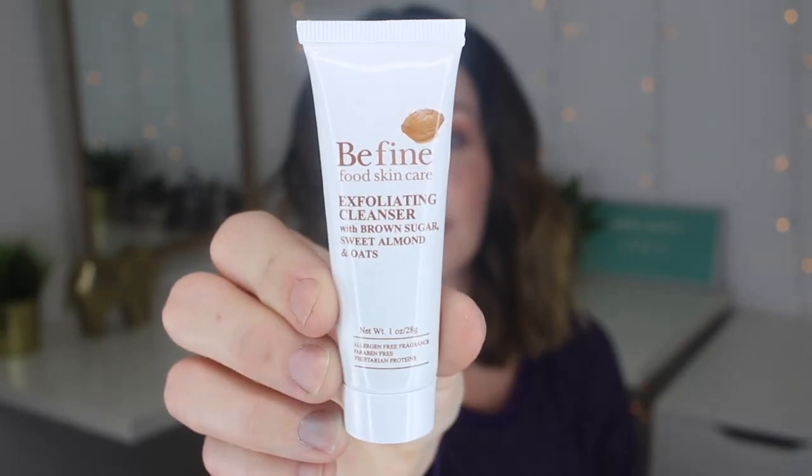Okay, the next thing in my Ipsy bag is Be Fine Food Skincare Exfoliating Cleanser with Brown Sugar, Sweet Almond, and Oats. And as I've said before, I absolutely love getting little face scrubs and lotions and all that other stuff because I keep these all up in my room, and whenever I need like a little face scrub, I'll go grab one. Or if I need like a lotion for dry skin, or if I'm breaking out, I have so many different types of lotions and face washes. So I actually love their little samples like this. I love them.